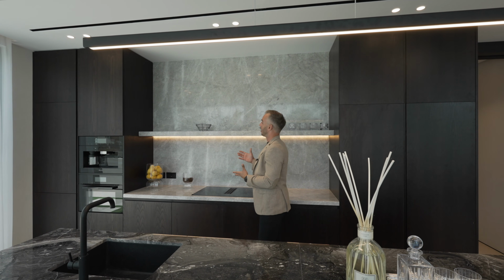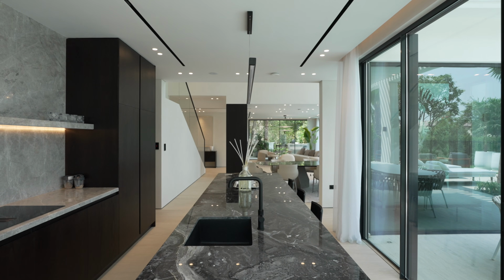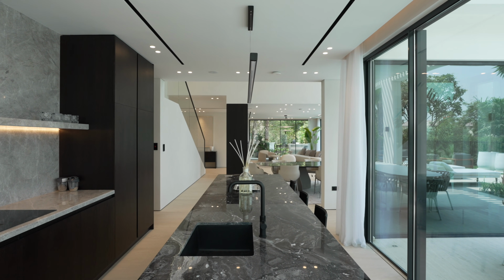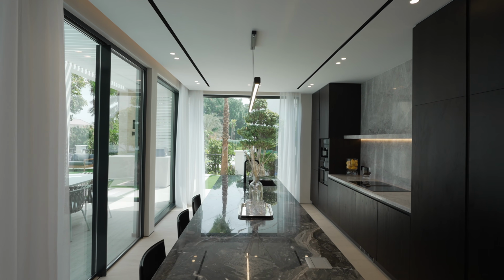Now, what I love here is how they've used the dark grey and the light grey to create a lot of different dimensions which pop against the light tones of the home. And especially if you look this way, you have some greenery as well, which makes this whole place feel really homey.